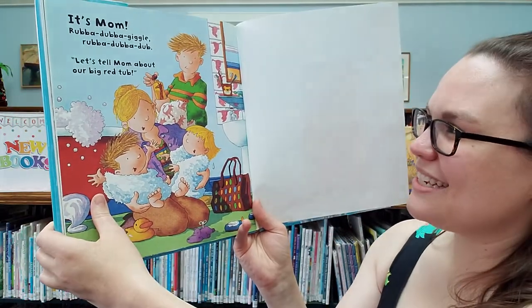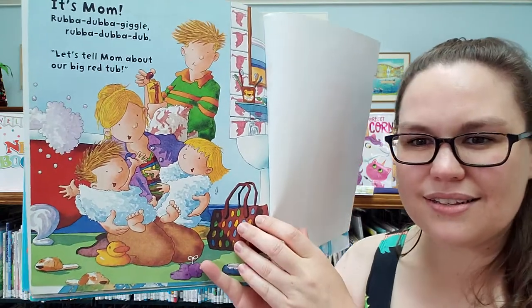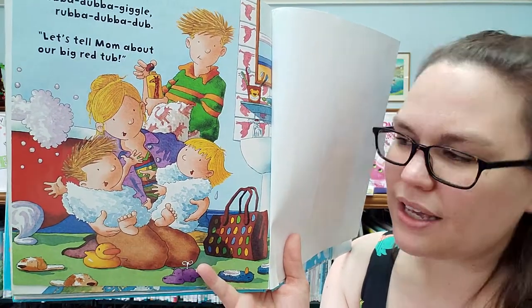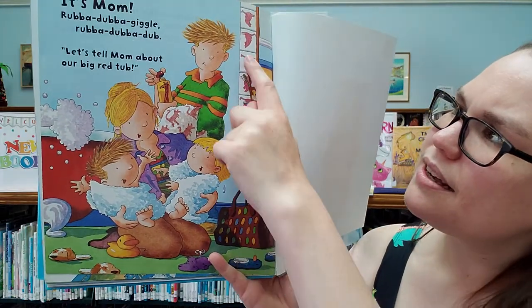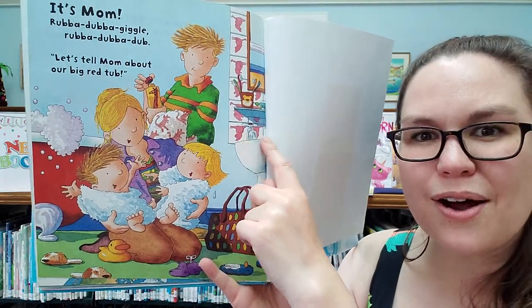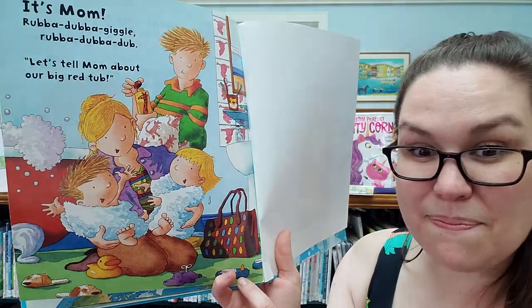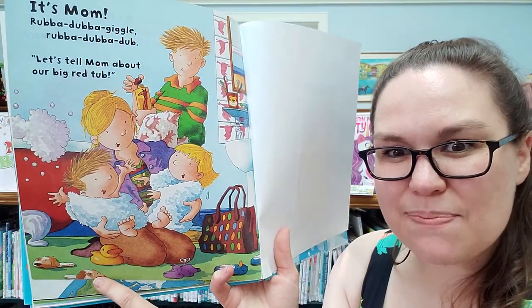The end. Oh, and look. There's some little details in the room. Can you see animals around the room? There's some flamingos around the outside of the mirror. There are some slippers that are penguins and slippers that are doggies.